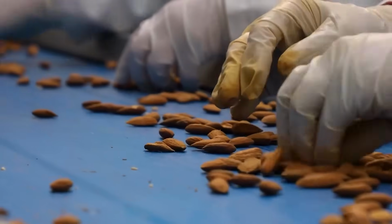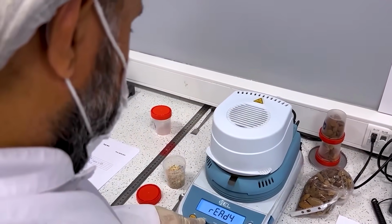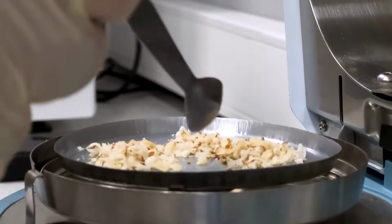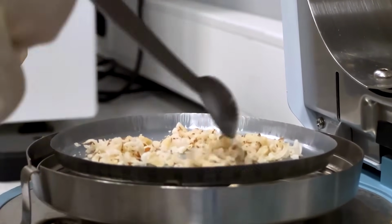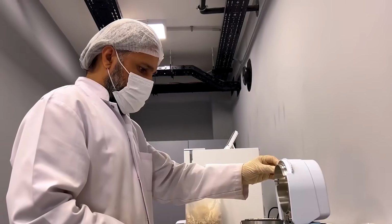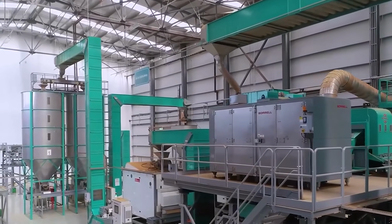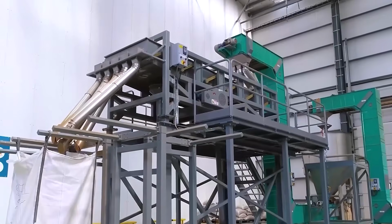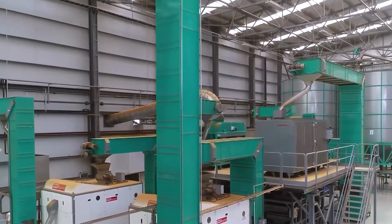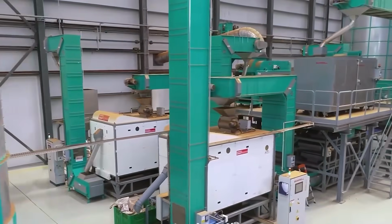Factories also use gravity separators to sort peanuts by size and density, ensuring that only uniform peanuts proceed to the grinding stage. Before grinding, the peanuts are inspected again for quality. This is done using high-speed optical sorters that ensure any remaining defective peanuts are removed. Factories often have automated weighing and proportioning systems at this stage to determine the exact amount of peanuts needed for each batch. This level of precision is crucial for maintaining consistency in the flavor and texture of the peanut butter.